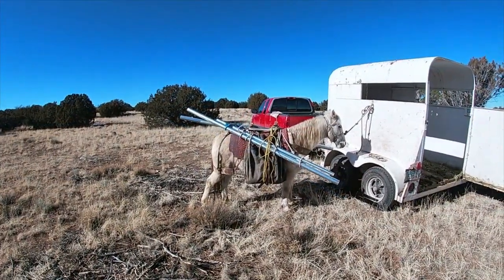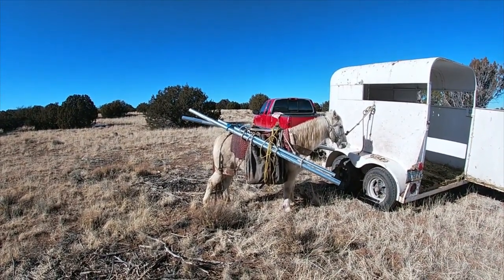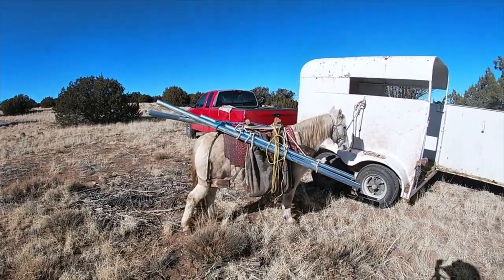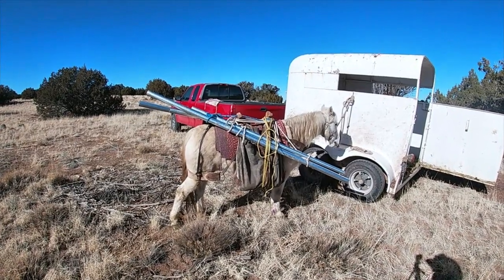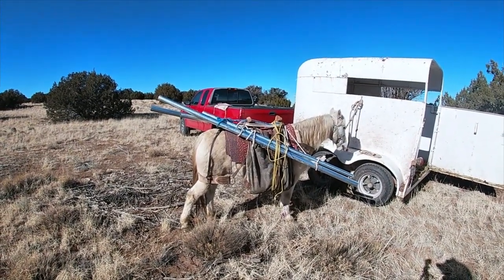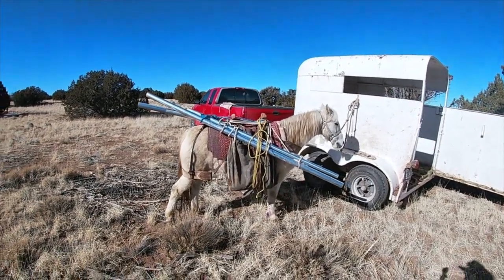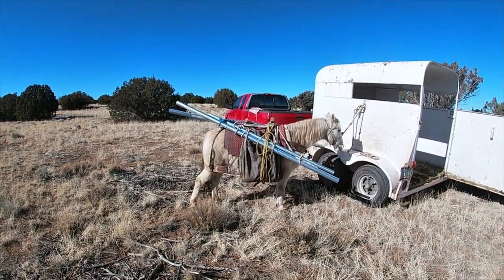He could carry more weight. I mean, he carries me, but this is dead weight over rough country, so we're not going to push it, but I'm no packing expert. I used to pack years ago. I packed when I worked on some ranches, but I haven't packed in years. But all my knots, I think, are good. I think it'll stay on there till we get to the bottom of the canyon. So here we go.